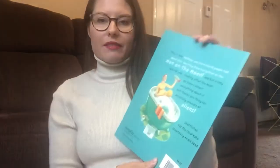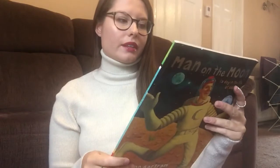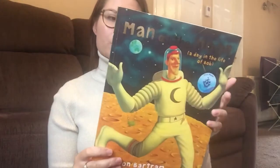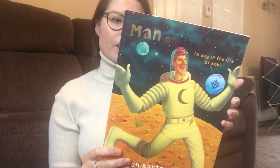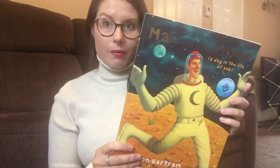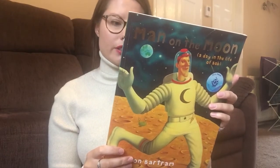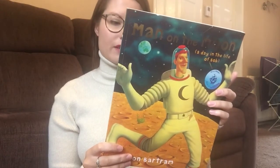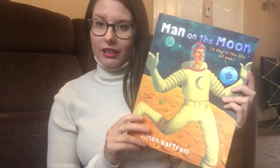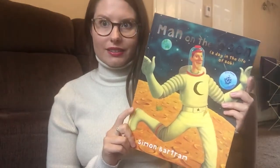So let's have a little read of the blurb on the back and find out a little bit about the story. This is Bob. Perhaps you have heard people talk about him. You may know him better as Man on the Moon. Bob has a very special job, looking after the moon. He knows almost everything about it. But there's one thing he's blissfully unaware of: aliens.